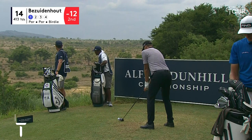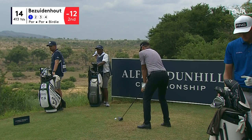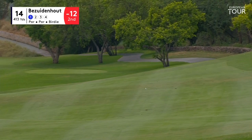I hope I'm not putting the commentator's jinx on him, but I think I'd be surprised if this doesn't go on the fairway. On the board there. Yeah. Okay. Ball of Christiaan Bezuidenhout finds the fairway.